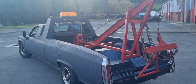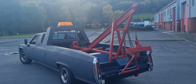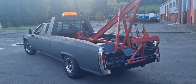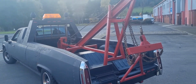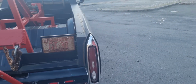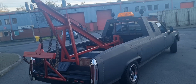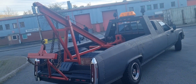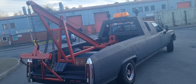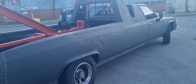So Mark here wanted to basically build something unusual out of what was a pretty tatty Caddy limo, and I think he really knocked this out of the park. So much so, you never know, this might be making a trip to New Zealand at some point in time. Look at this. That was a Harvey Frost crane that was originally intended to go in the back of a Land Rover, but then it got somewhat extended into this massive thing.